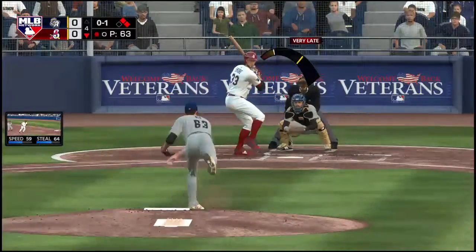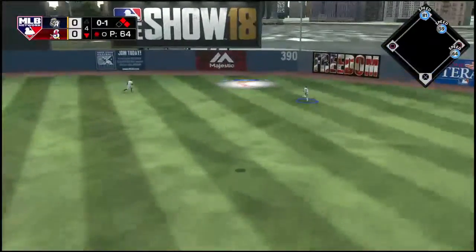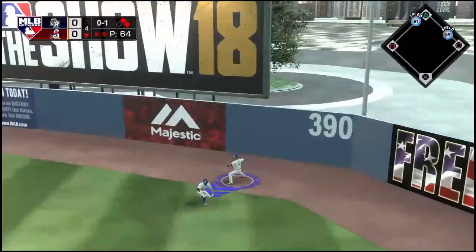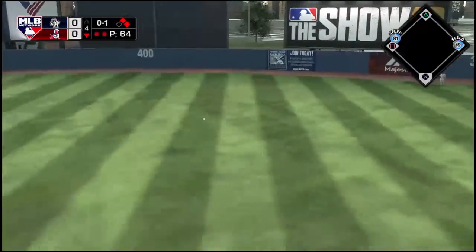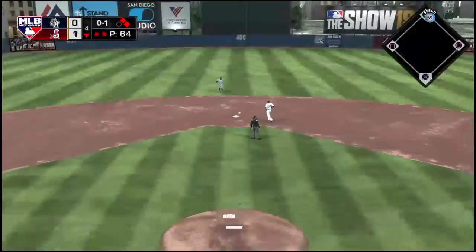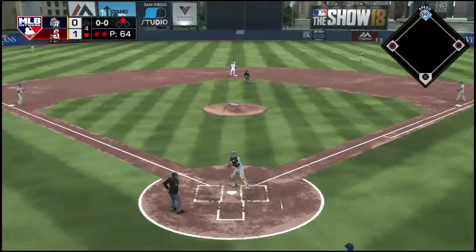A pitch on its way. Pulled toward right center field. Runner tags from second as the catch is made here shy of the track. Ware rounds third and is digging for the plate. And he's safe at the plate as they take the lead.